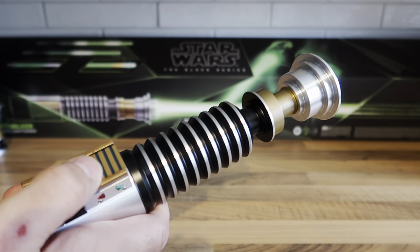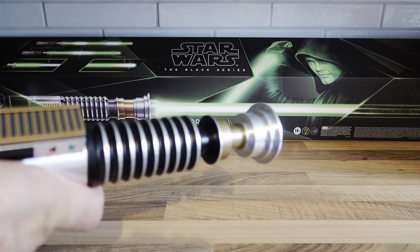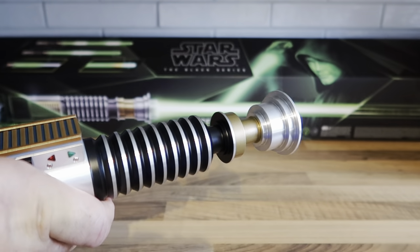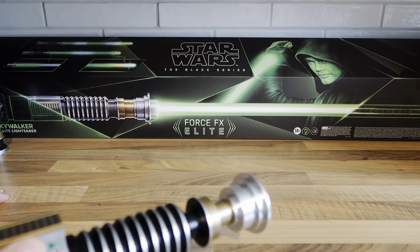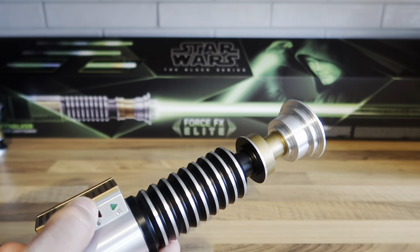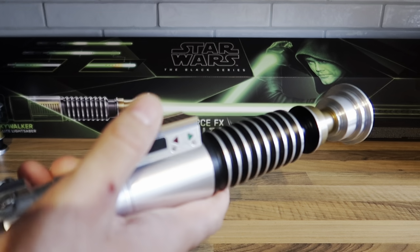Let's see if we get a noise. No. Well, I'm not getting anything. I'm sure my, oh, there you go. Note to self, read the instructions. I just never do. So that shows it is working. So that's the on button. So I assumed it was there.